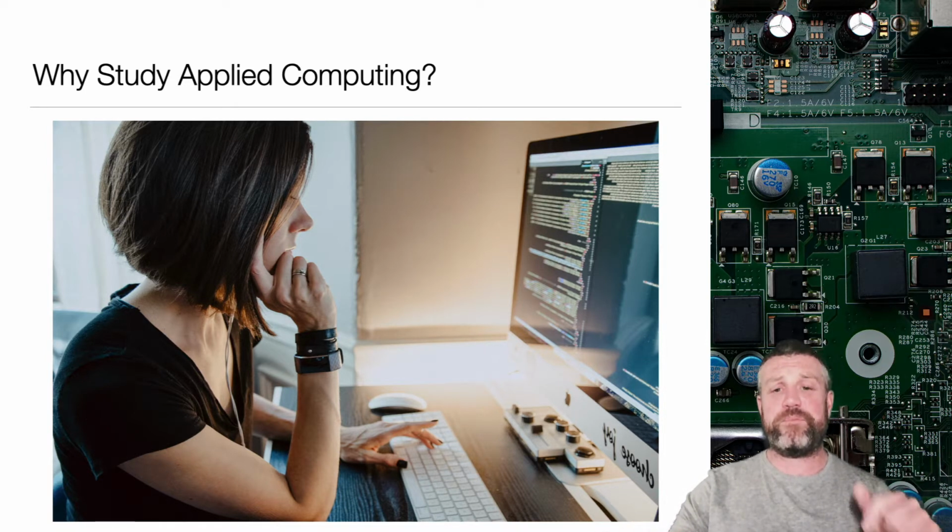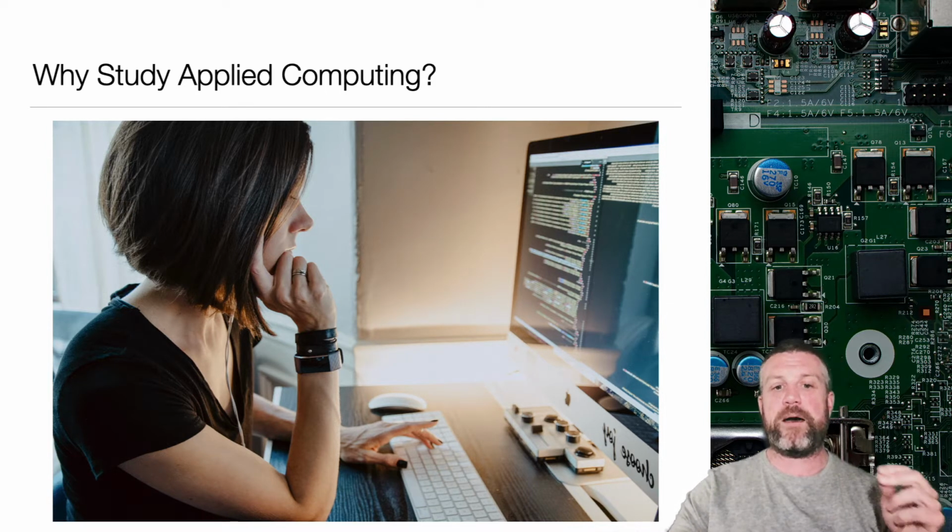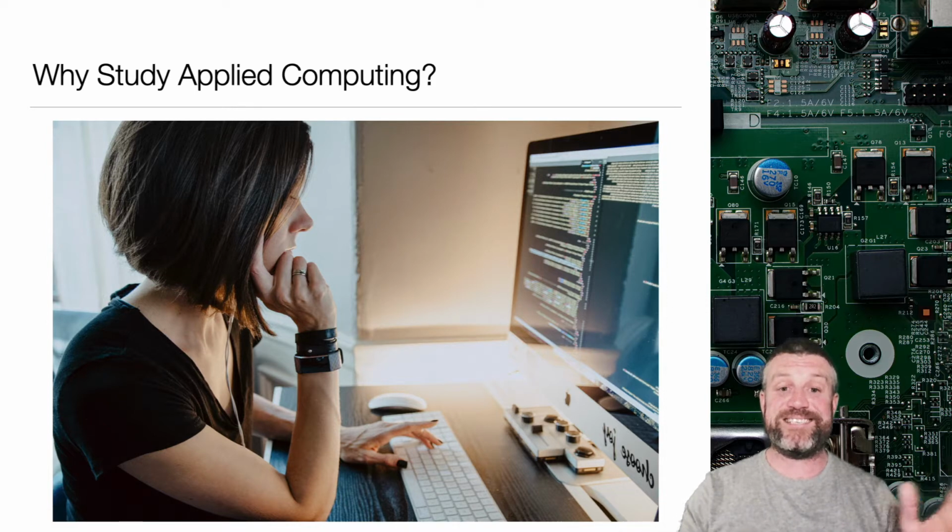My point is that computing isn't just about computing. It's about how computer science and technology can be applied to solve problems in other areas, whether that's finance or music or agriculture or medicine or whatever it is that you're interested in. You can be sure that technology is in there somewhere.